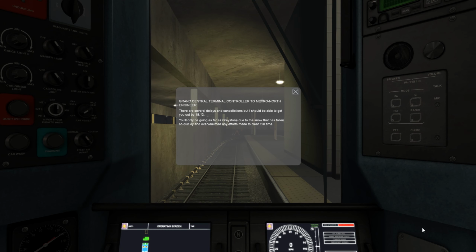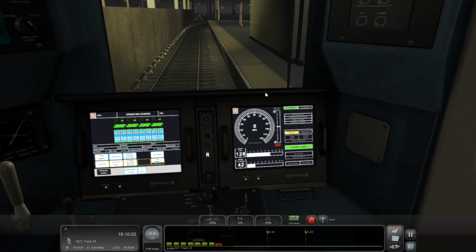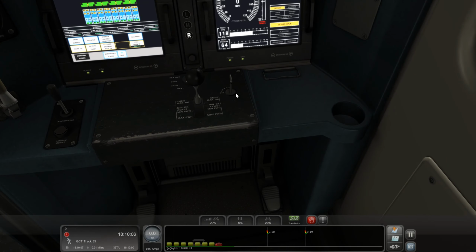All right, so Grand Central Terminal Controller to Metro North Engineer. There are several delays and cancellations, but I should be able to get you out here by 6:12 or 18:12. You'll only be going as far as Greystone due to the snow that has fallen so quickly and overwhelmed any efforts made to clear it in time. Sounds like a plan, so we're going to load the passengers here at Grand Central Terminal. Track 33, huge track difference.